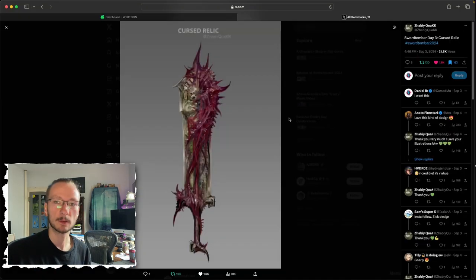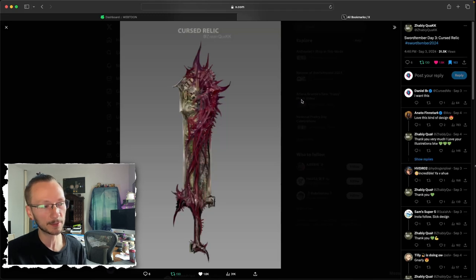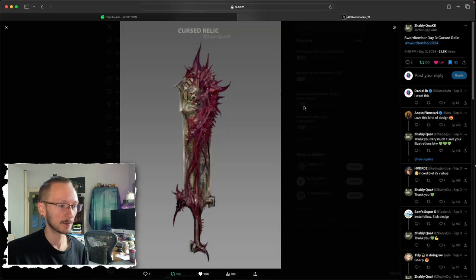Man, I am really having a hard time with the web browser right now. This image doesn't seem like it's loading in full resolution. It looks a little bit blurry to me, but I think the design is very cool. I love the warped, clinging blood as it goes down the blade and transfers to the other side. It's some kind of ancient relic sword. Well, it says cursed relic, but I think they captured it great. I think it's a really cool design, nice detail. I love everything about this.